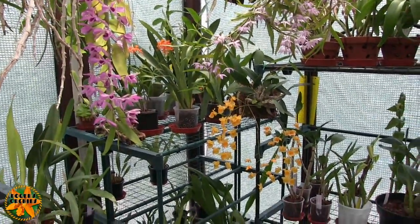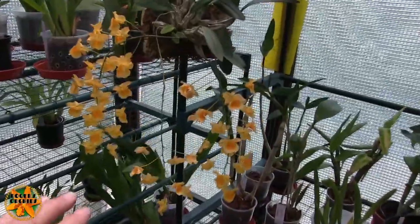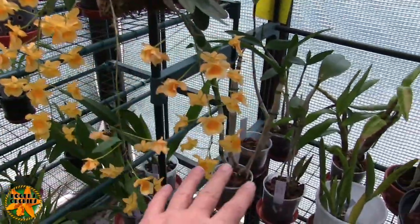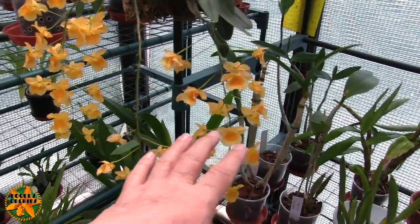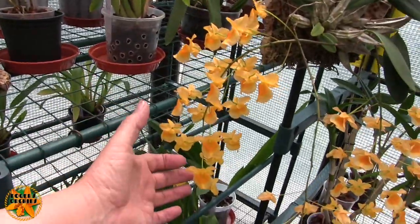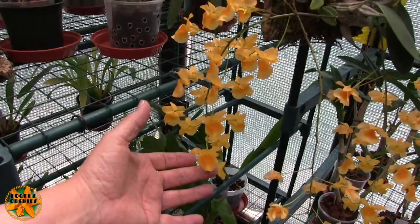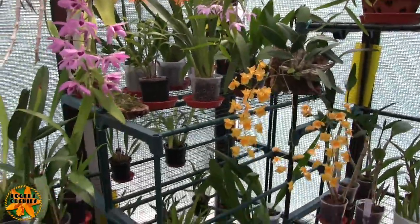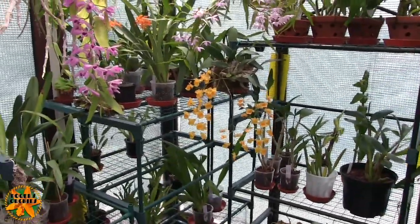Once they start to go, they'll go in the order they opened in. So that's this one, which has already dropped a lot. There'll be some of these on the floor tomorrow, and then this one will hang in there just that little bit longer, because this was the last one to open. So then they'll be gone for another year. So a lot of that goes on.